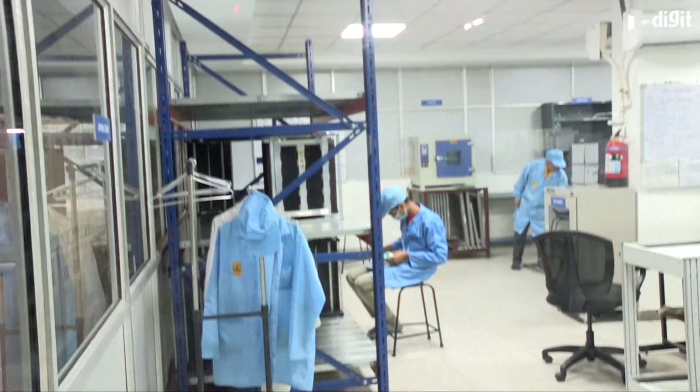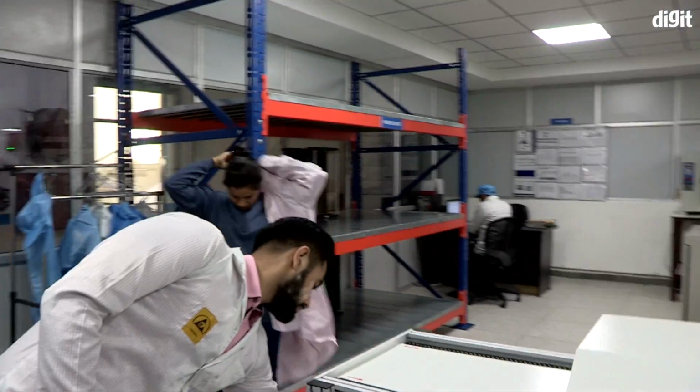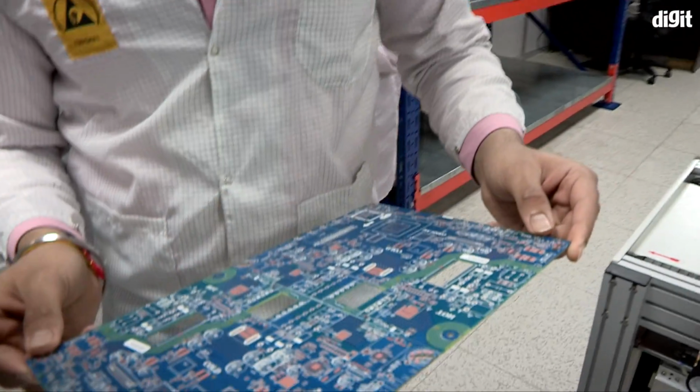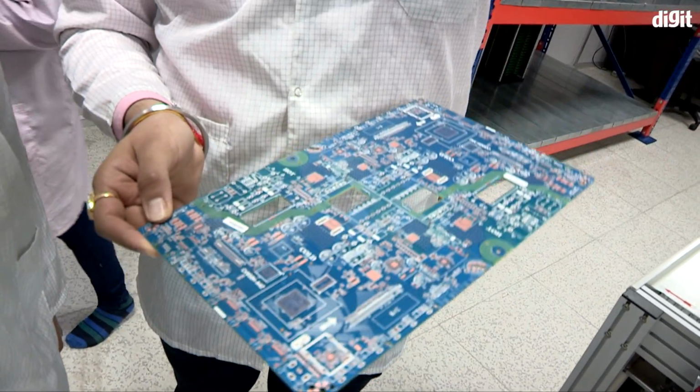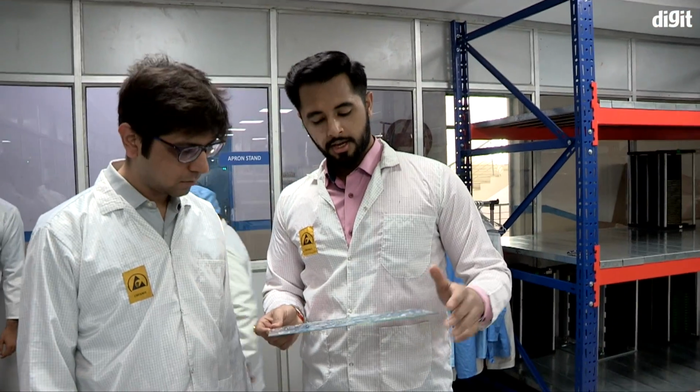So what exactly happens in this room? So in this room, we manufacture the PCB. So the PCB comes in a standard form. So this machine is the 7th machine in India, and it's a 3D AOI machine for SMT, and it's been used for smart TV motherboards now. So we recently started manufacturing the smart TV motherboards also in India.